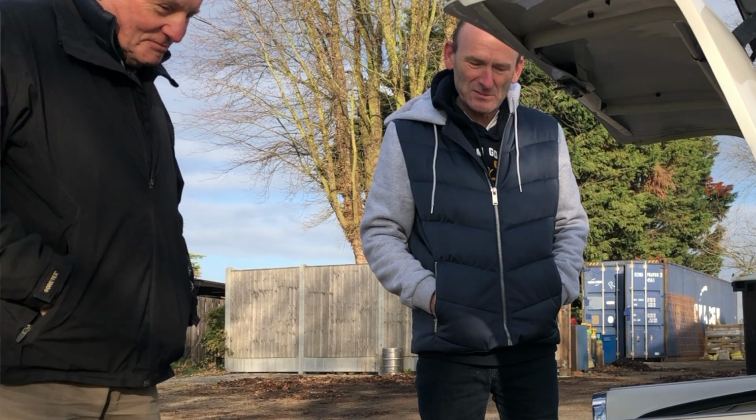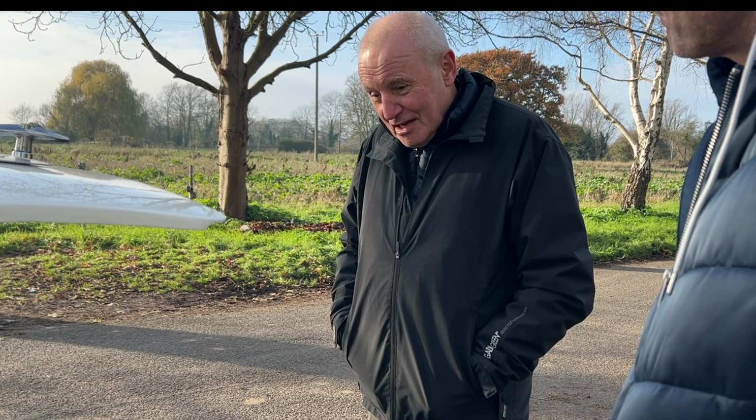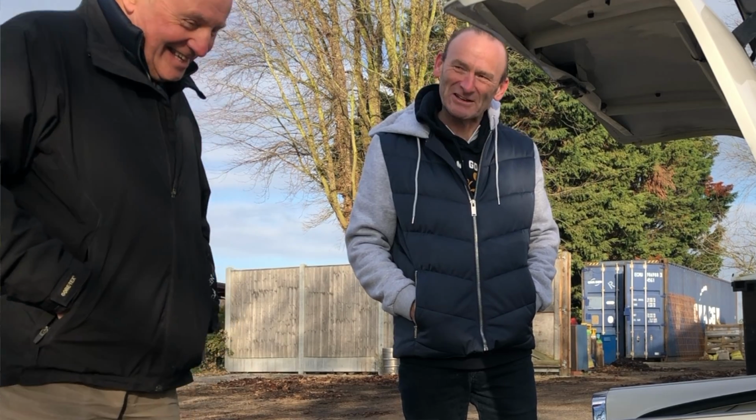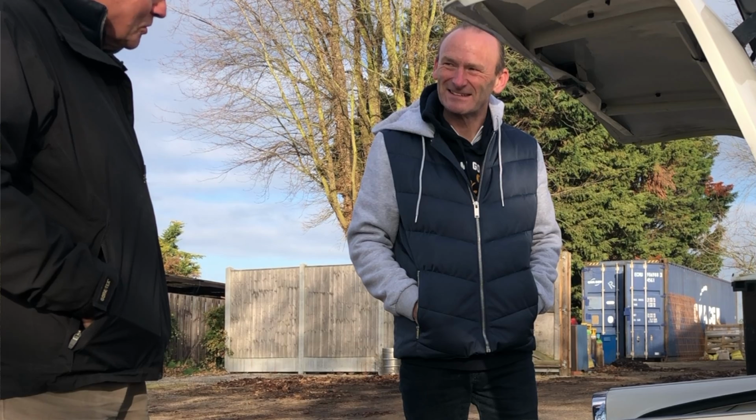And could you tell me about your journey? Where did you go? We took it down to Spain, to Costa Blanca, a small place called Moraira, which is north of Benidorm, thankfully. And what was that journey like in this car? It was very enjoyable. It was very hot. It was 40 degrees at one point.